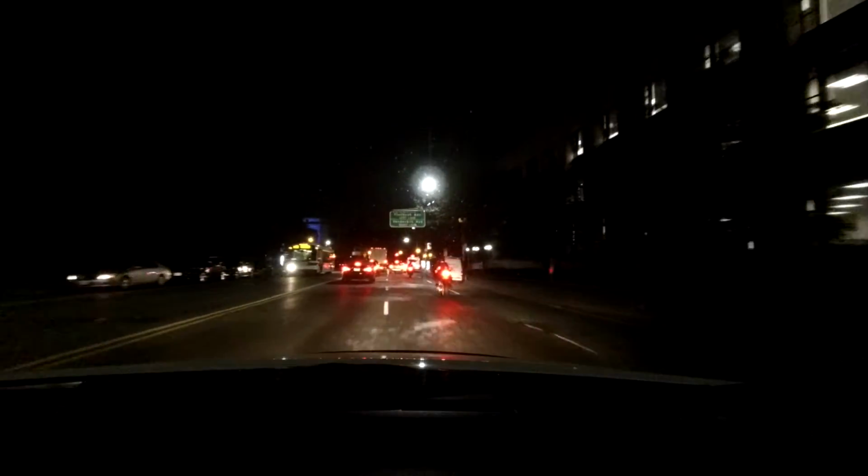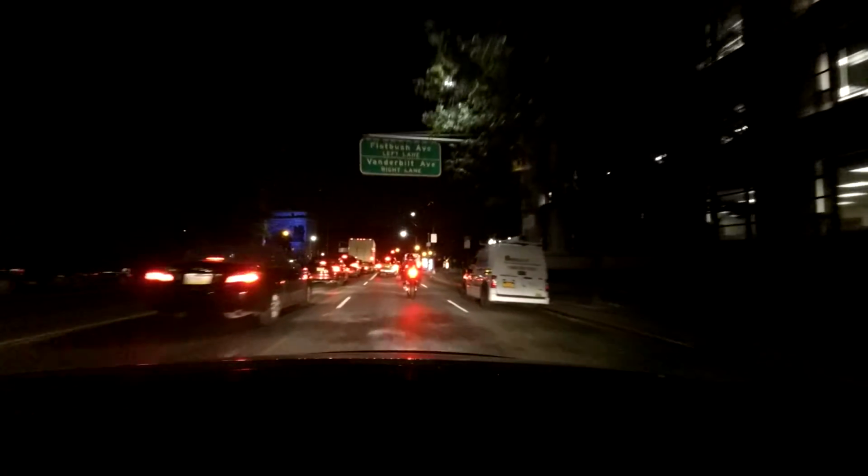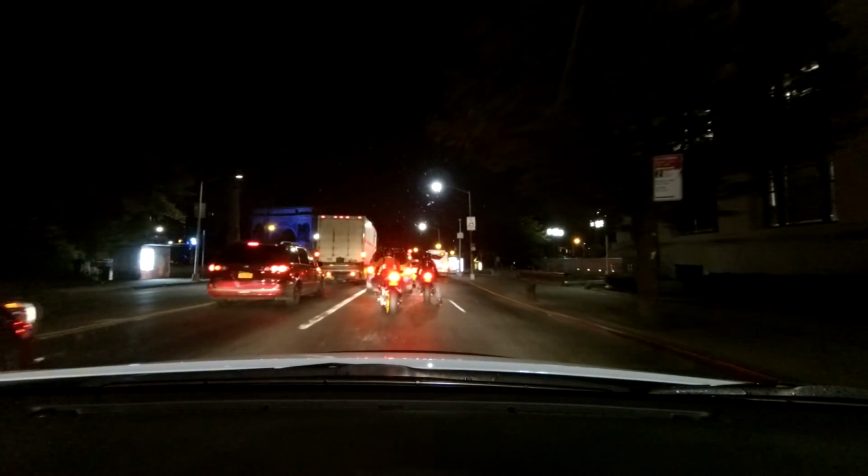Very dangerous at nighttime is riding a motorcycle. And here's another one. And that's it. I didn't really see two. I only saw one headlight. See what they do. See if they cut in and out of the traffic to make it to the front line.